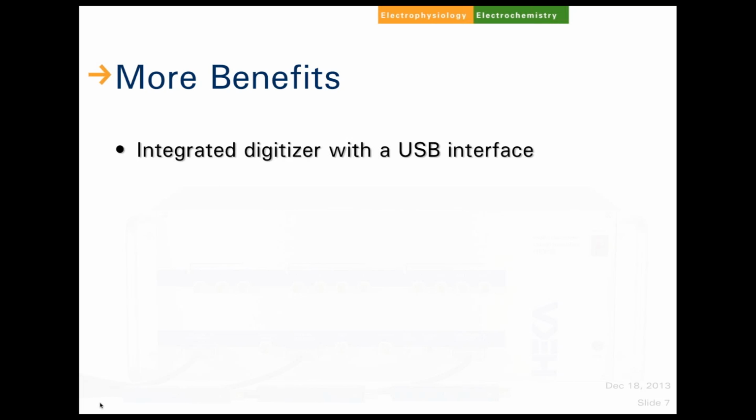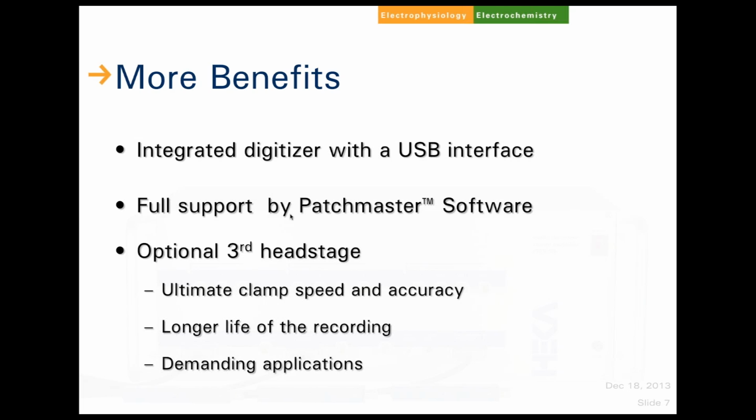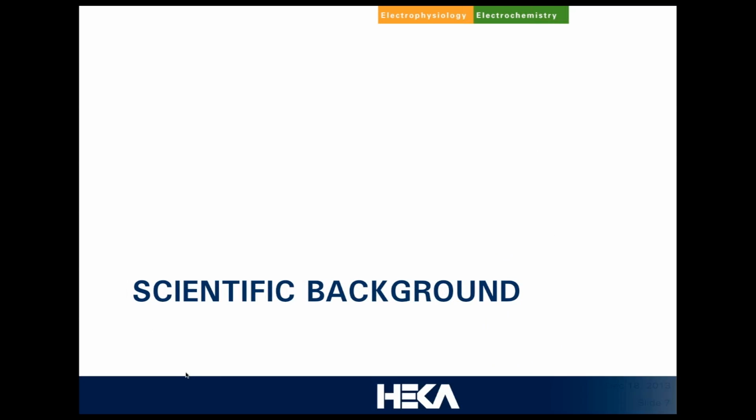What else does it do? It has an integrated digitizer with a USB interface, so easy connection. It's fully supported by Patchmaster software. That means Patchmaster software controls all amplifier functions as well as the recording. And you have an optional third head stage for ultimate clamp speed and accuracy. But it also helps you to keep the recording alive longer. And there are a couple of specialized applications where the optional third head stage is of benefit.